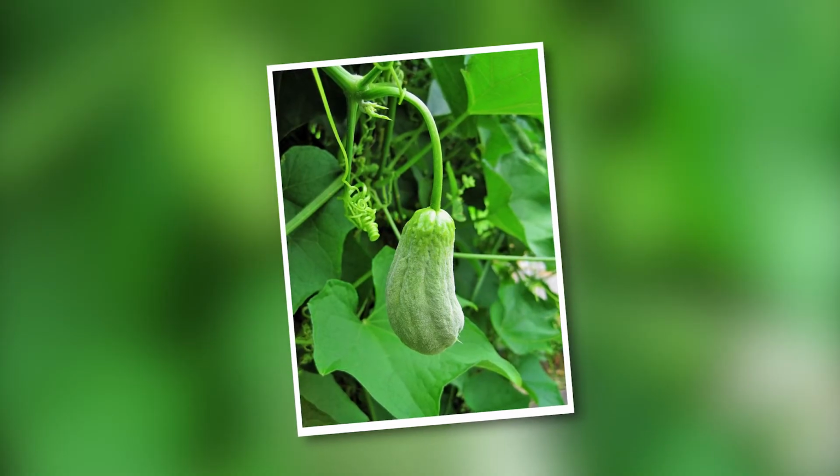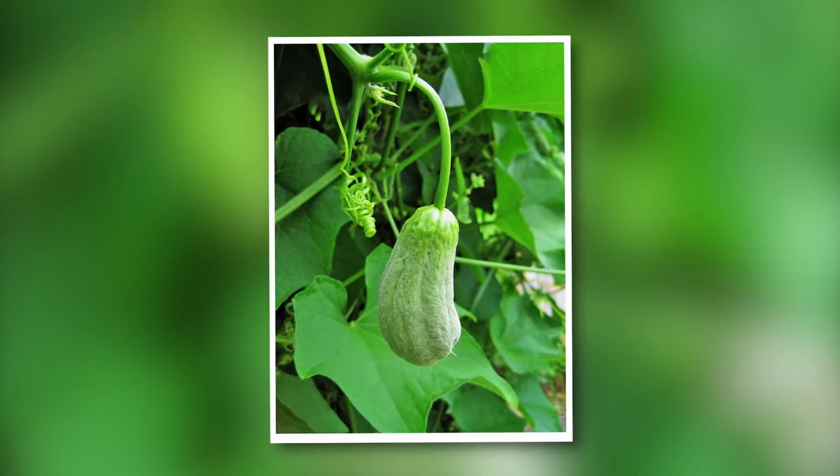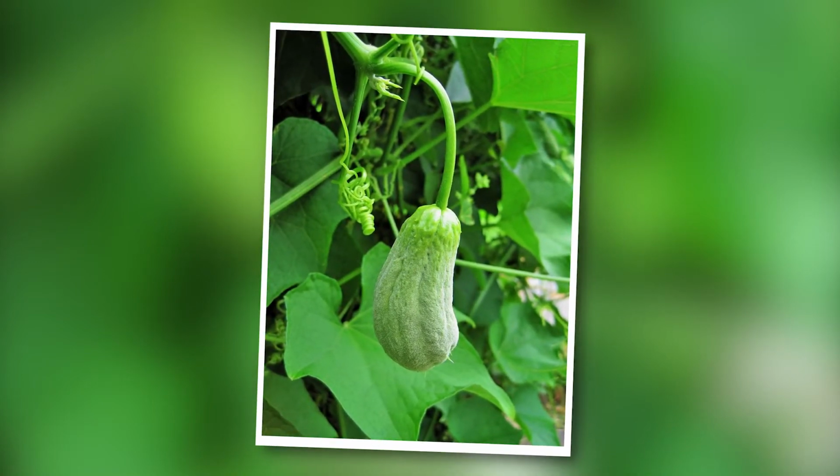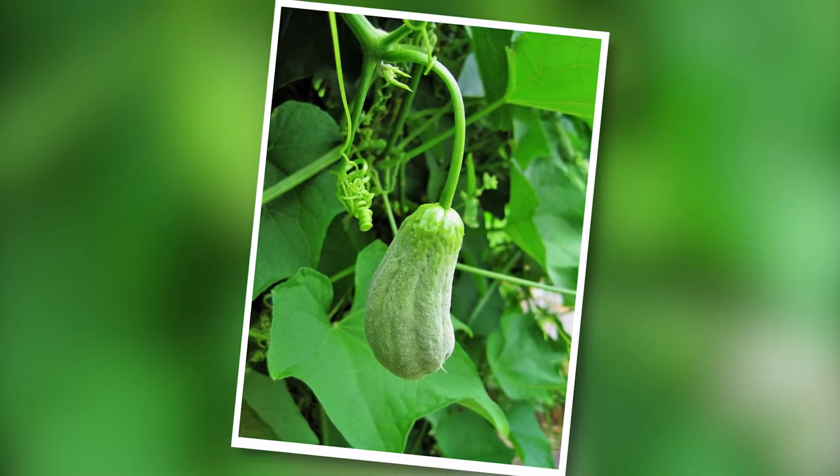Last, we plant squash around the beans. Squash leaves are the largest in this garden and provide shade to keep the soil from drying out. Their prickly leaves help keep hungry critters away.